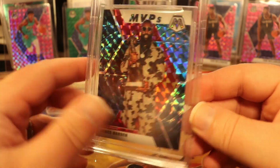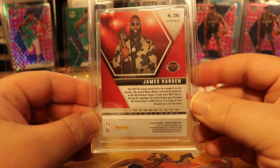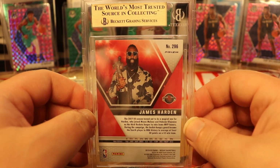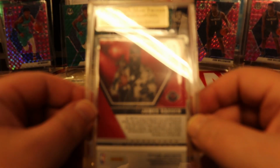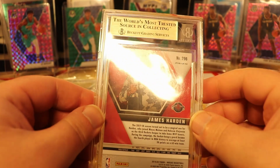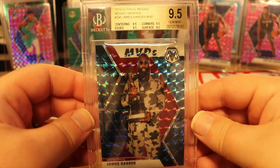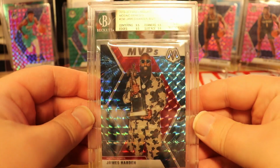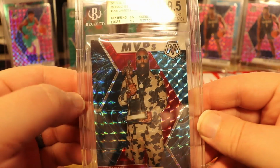So this I will not be holding on to. I have no real personal attachment to Mr. James Harden, but I knew this was a big card when I pulled it. Raw, they go for about $300 to $400. So I threw it in on an old 2-day submission to BGS, and they hit it right on 2 days. So I could say for 2-day submissions, they are running right on time. So that's that bad boy.